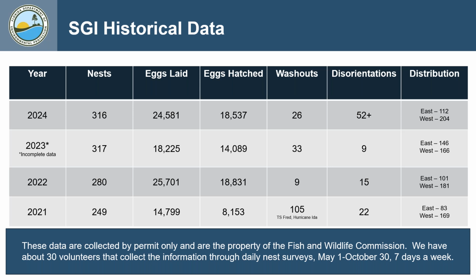In 2024, we had 316 nests, and by our count, that was about 24,500 eggs laid in the sand, and we saw 18,537 eggs hatched. We had 26 washouts, which means the poles, the screens, the tape, everything gets sucked right off the beach and goes back into the water, and that's typically tropical storms, hurricanes, or high tides.